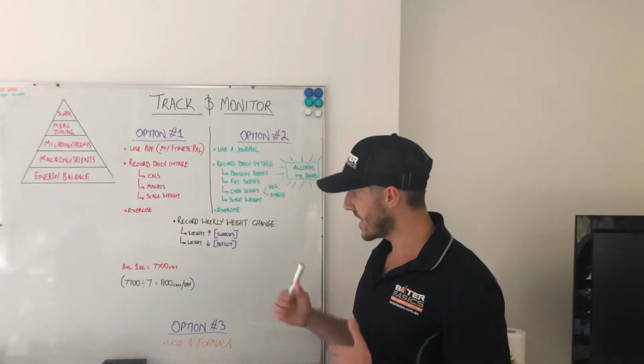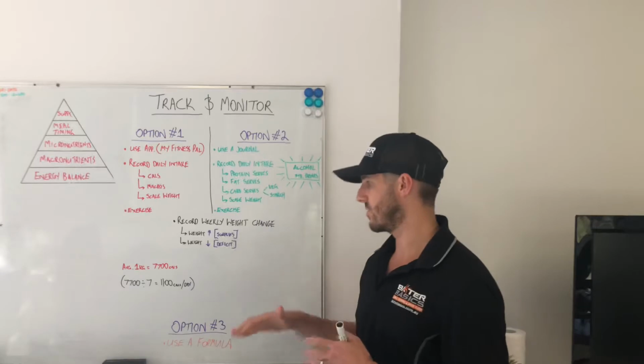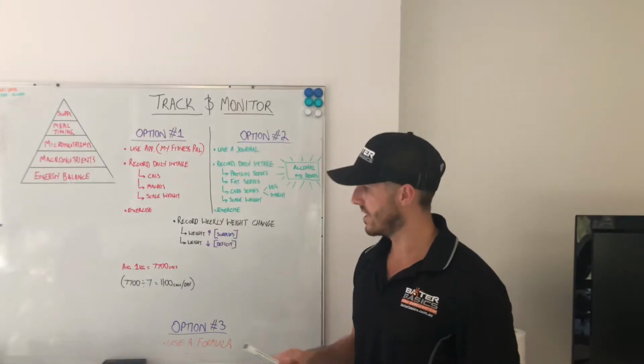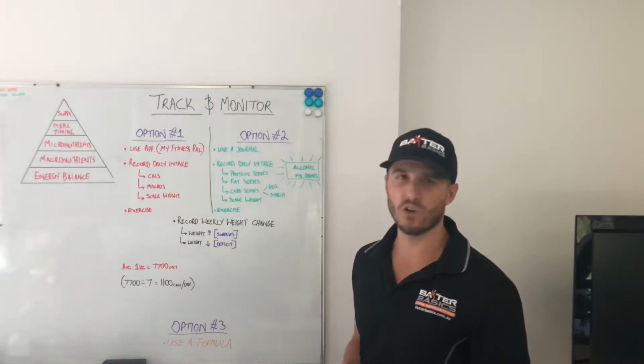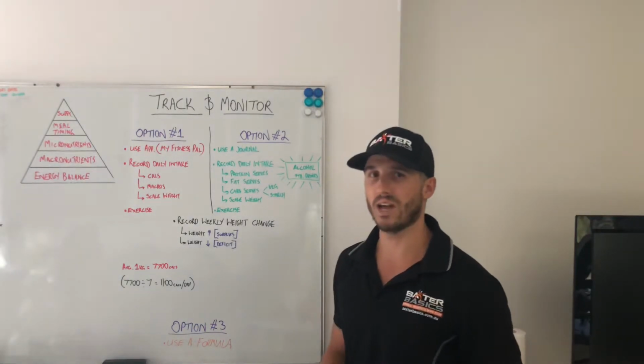So that's an easy way to figure out whether you're in a surplus or a deficit, right? But what we also know is we can go a bit further than that and work out by how much of a deficit or how much of a surplus you are in.